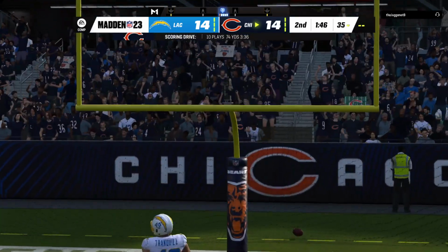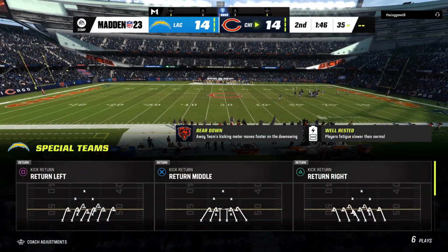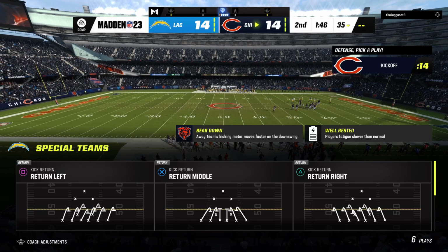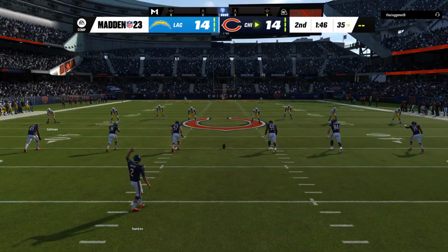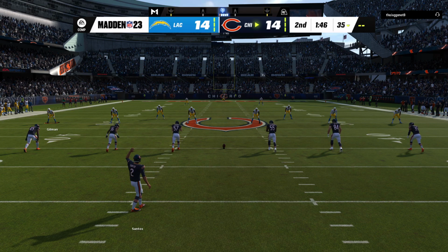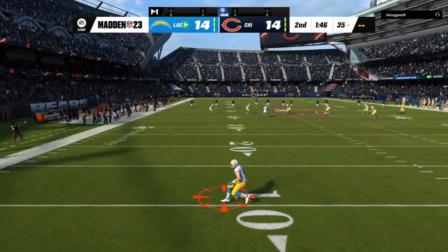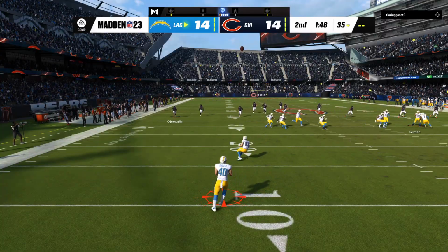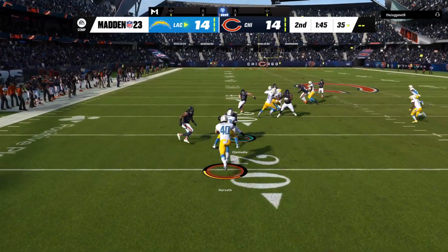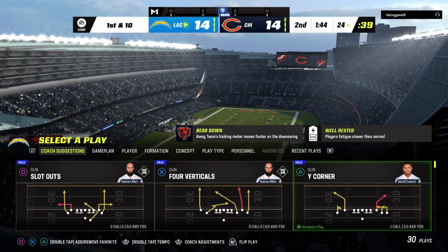Santos is able to tack on the extra point, and we are tied at 14. This one tied at 14 now as he sends this one away. This is taken just shy of the 10, and he'll be tackled just shy of the 25.